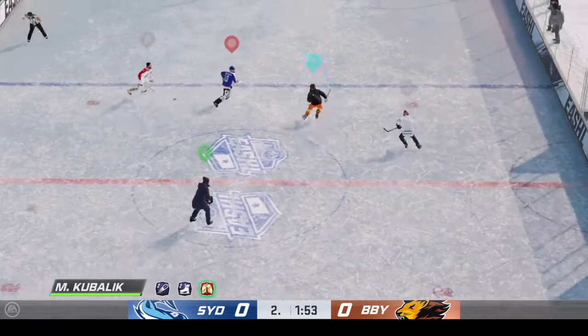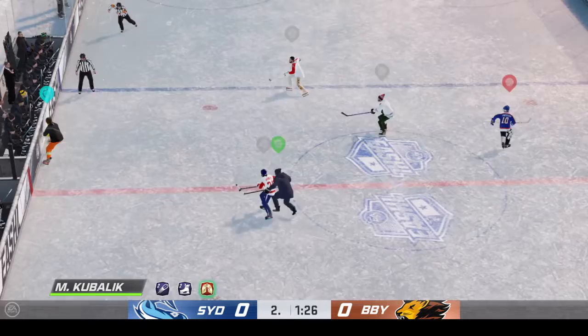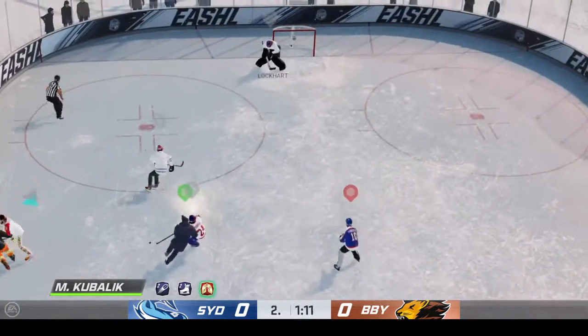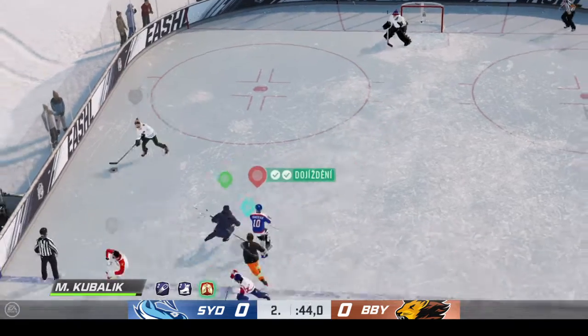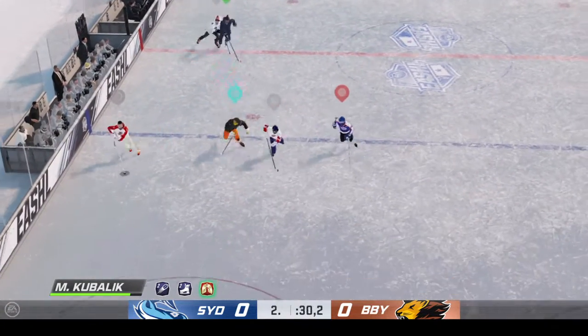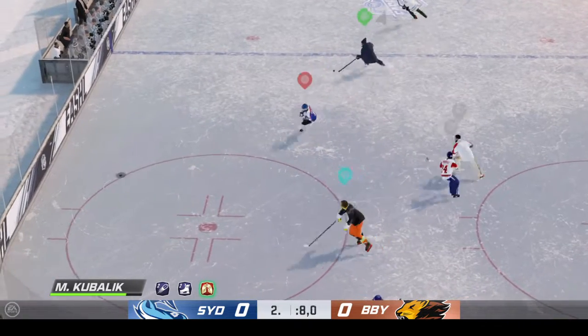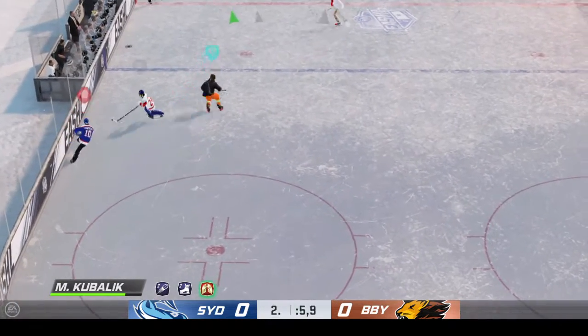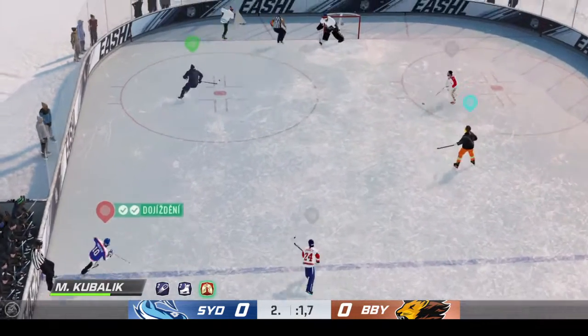The Lions have a hold of it in the defensive zone. Here's a blast. Denies him. He got all of it. The Hammerheads have it now. Tries to get the puck to Wilson. Quick feed to Wilson. Through pass ahead. Nice poke check.